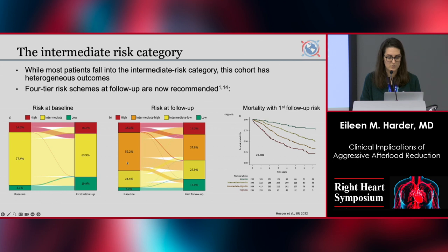And this really led to the advent of this concept that we should be using a four-tier risk stratification at follow-up, such that we better tweeze apart the intermediate risk category, because not surprisingly, some are intermediate low and favor more of a low-risk profile, whereas some are intermediate high and favor more of a high-risk profile. And this translates into mortality benefits. I changed my slides this morning, so I had to change the color of this figure, and it's not very nice looking, but green-ish is low risk, yellow is intermediate to low risk, this one is intermediate to high, and then this kind of dark reddish color is high risk. And so we can see that using a four risk tier, mortality really nicely parses apart.